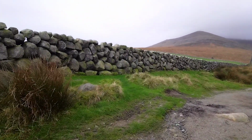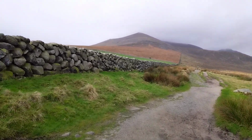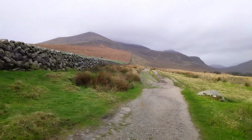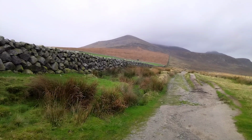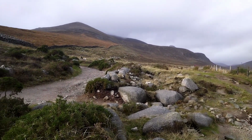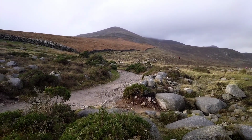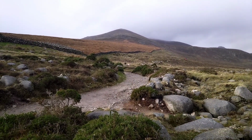We need to go through. There'll be a few of these today that we need to get through, but hopefully they're not too deep. We just motor on up the track here, but this is the way we would go up. When you get to this section of the path, you have a little veer off to the left. That's the way you would go up, along the wall there.